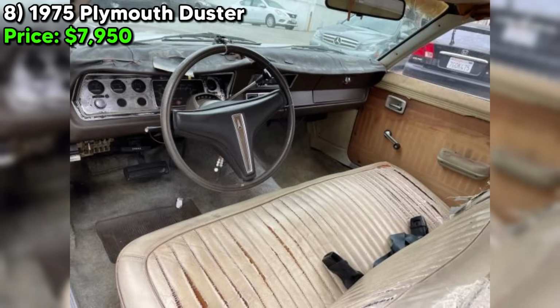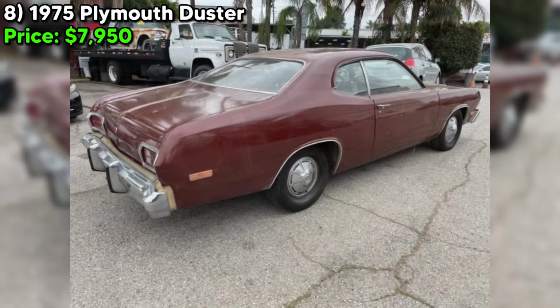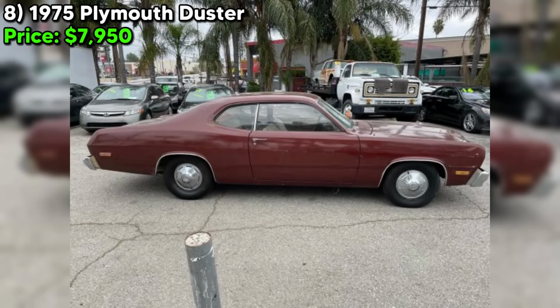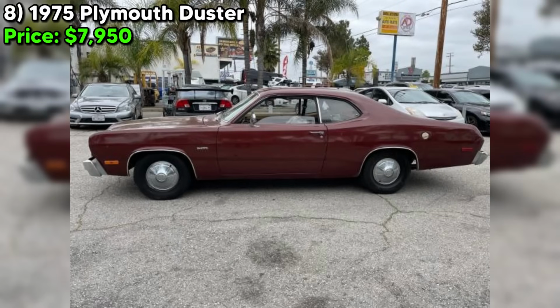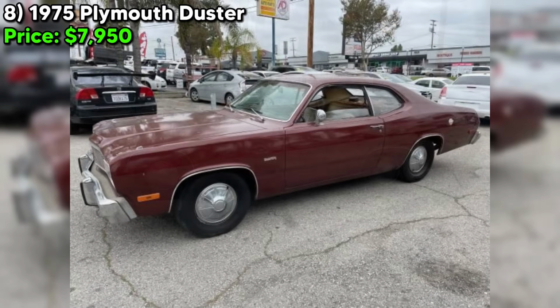According to the seller, the car is in good condition, suggesting that it has been well maintained and cared for over the years. The exterior and interior are described as all original, which is a testament to the car's authenticity and its ability to transport you back to the 1970s. Under the hood, you'll find a 255 cubic inch six-cylinder engine, which provides a balance of power and efficiency. The automatic transmission makes the car easy to drive and well-suited for daily use or leisurely cruises.